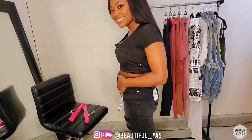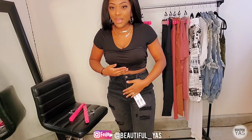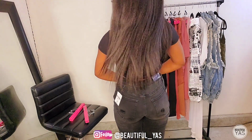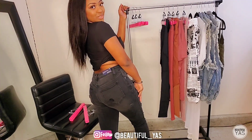Y'all know I just had a baby 5 months ago, so we got a little pouch, but we don't get rid of this pouch. So this is how the pants look. Do you like?